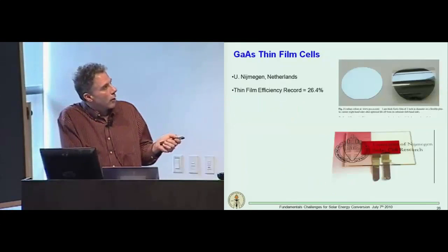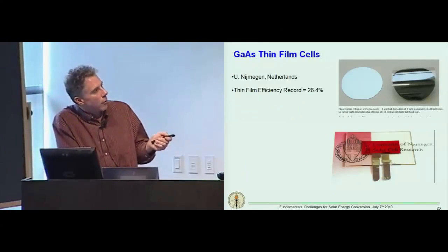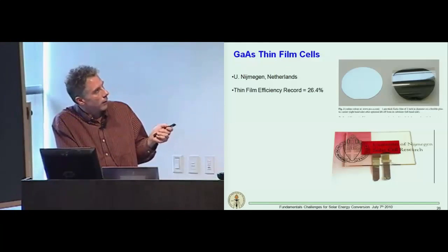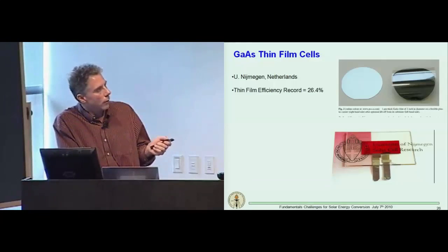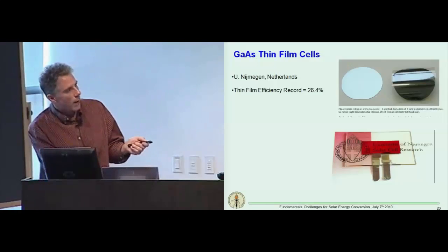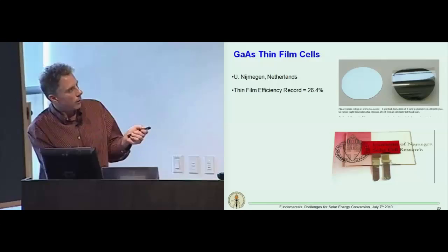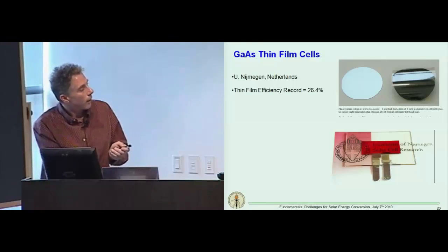This similar process can be done in which gallium arsenide layers are peeled off of their growth substrate and then bonded onto a handle substrate. And in fact, the thin film efficiency record is currently held by the University of Nijmegen in the Netherlands for a gallium arsenide thin film cell. Truly thin. It's a thin cell that, in the absence of a back reflector, would be semi-transparent and has an efficiency of 26.4%.